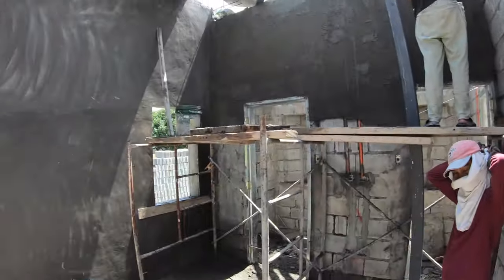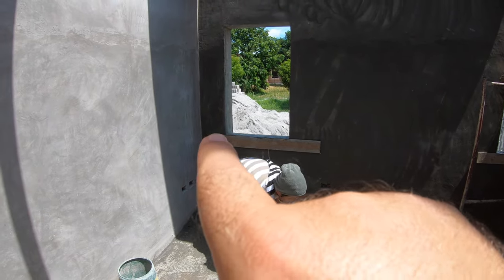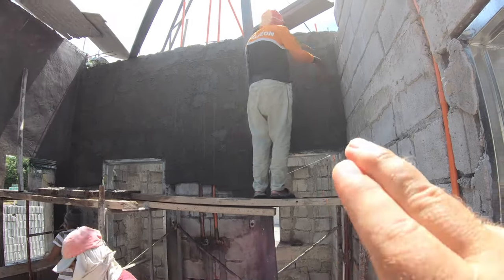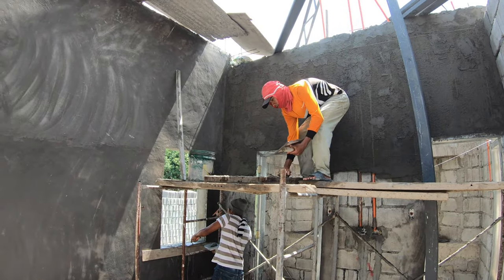So the foreman is working the window nose right here across the top, or sorry, bottom, and then Mr. Ben is still working the plaster coat along the top portion of the wall.